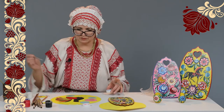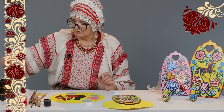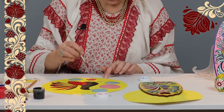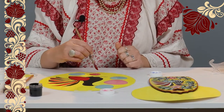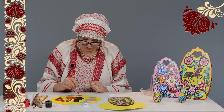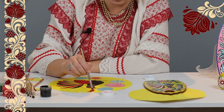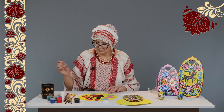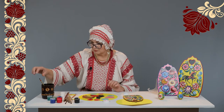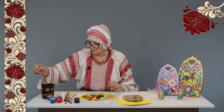Now the rooster has dried and we are continuing our work. We add white feathers to the wing and neck. Please use your creativity. We paint the coxcomb red. And we decorate flowers and berries with contrasting colors.